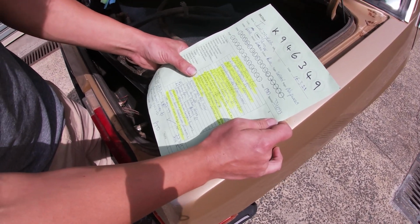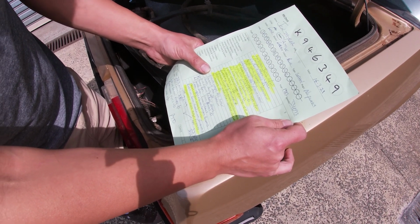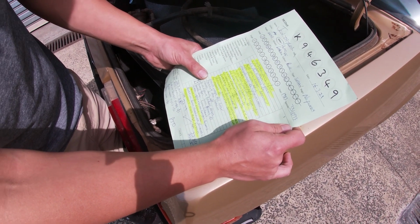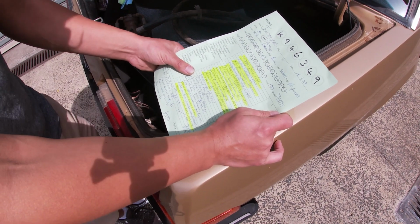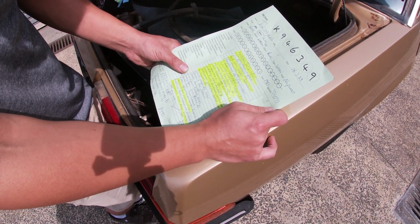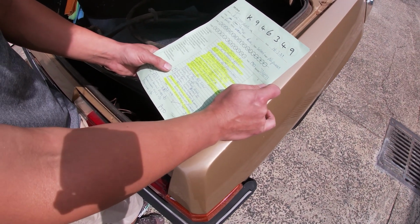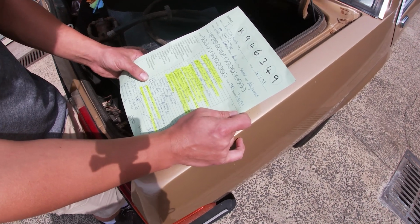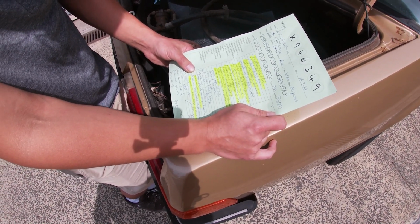Rocker cover breather not connected. Coolant overflow bottle is not secure. The 4 tires are no good. Front wheel bearing is loose. Steering box is leaking. The idler arm is no good. 2 front brake hoses are frayed. Front sway bar bushes, rear sway bar bushes, rear upper and lower control bushes are no good.